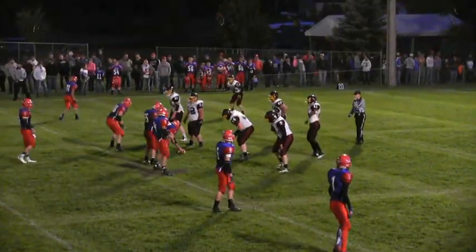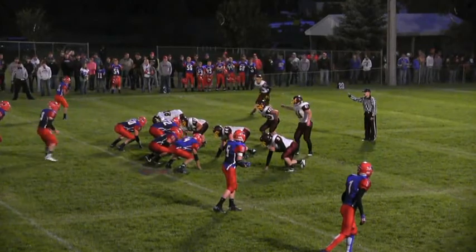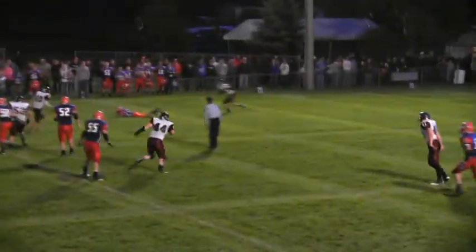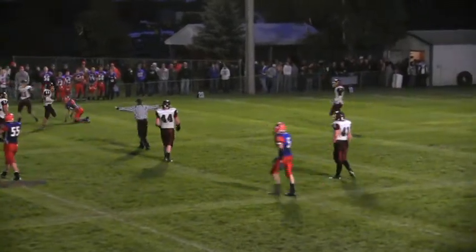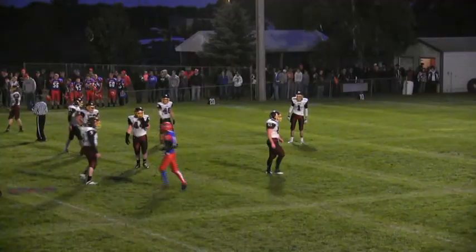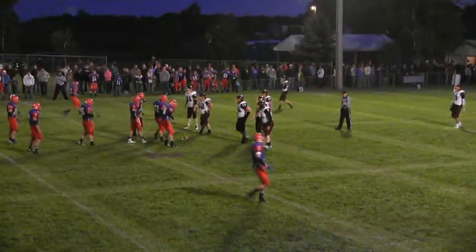Holding penalty against the Patriots makes it a first and about 23. Out of the shotgun. Bexler in and out of the hands of Wessel. Second and about 23 here now.